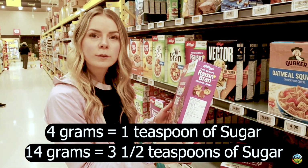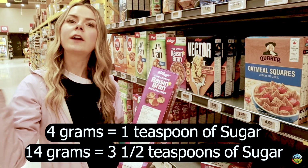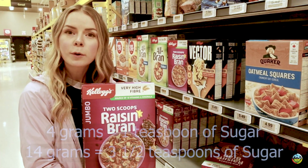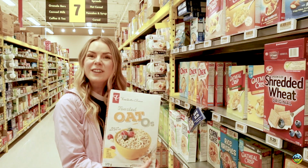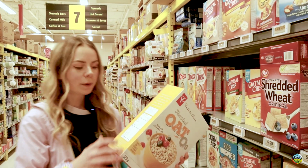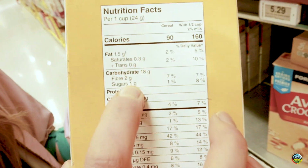Those 14 grams of sugar are like adding paper to a fire. It burns very quickly, but it's not going to keep you satisfied or keep your fire burning bright for very long. So let's try to find one a little bit lower in sugar. When we look at something like the toasted O's, we can see here that per cup, it's actually only going to have 1 gram of sugar. That's it.